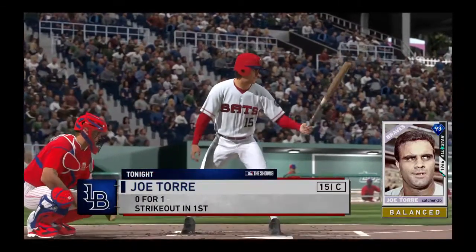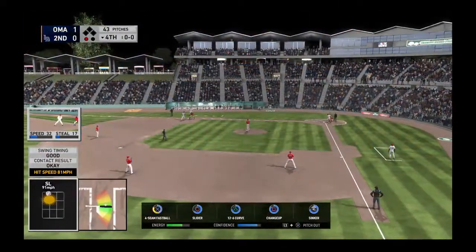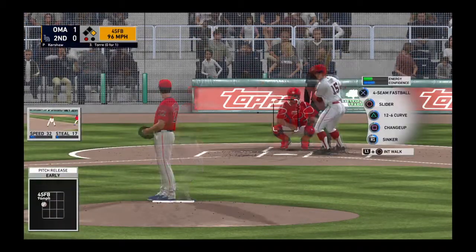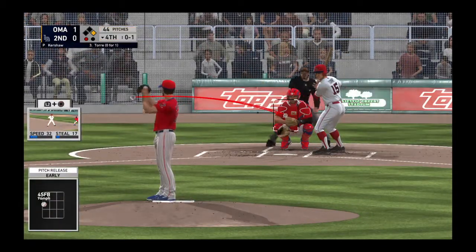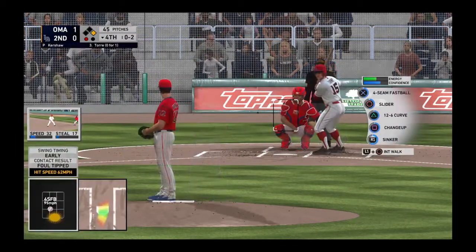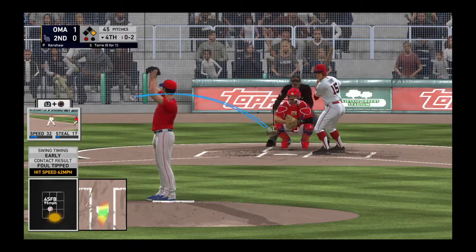Stepping in, Joe Torre. He looked to bounce back after striking out his last time up. Yeah, but it was a good changeup, Matty. Good arm action on that pitch. Look for him to try and stay back a little bit more. Let the ball get a little deeper. Don't be shocked if this pitcher tries to rush a heater right here.